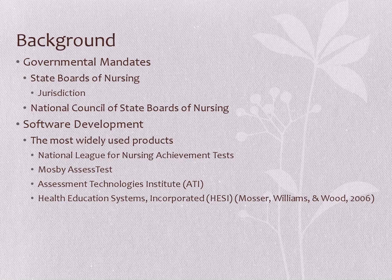Due to the importance of the NCLEX PN, it is crucial to determine the principal components that lead to success. The use of commercially available computer-based nursing examinations has been noted in the majority of the literature available. According to Moser, Williams, and Wood, 2006, the most widely used products in nursing education programs are the National League for Nursing Achievement Test, the Mosby Assess Test, Assessment Technologies Institute, and Health Education Systems Incorporated. Each product line provides nursing schools with specialty nursing examinations that are administered throughout the program, along with exit examinations.